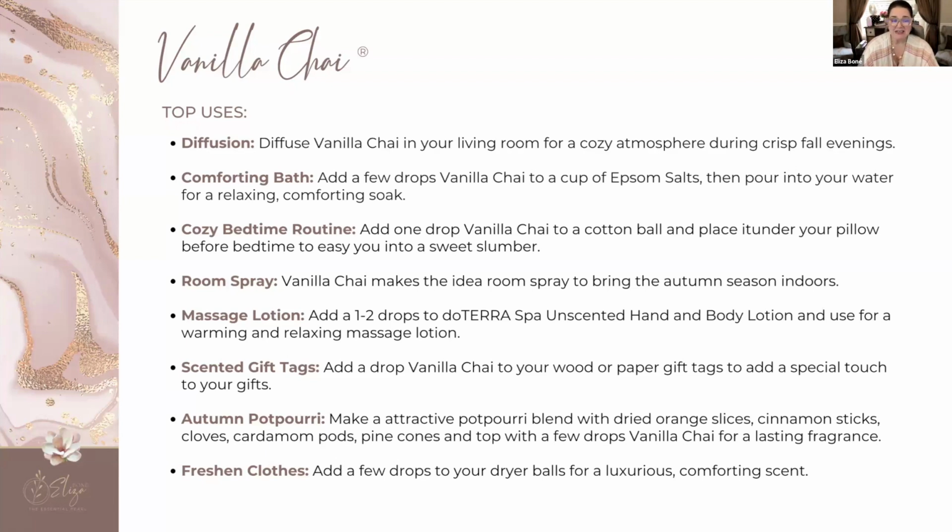Here's an interesting idea as a cozy bedtime routine. Add a drop of Vanilla Chai to a cotton ball. Place that under your pillow right before you go to bed, and then just have this really sweet slumber as that aroma lulls you to sleep. I have to try that one. I love that idea. Now, as a room spray, I'm going to be sharing a recipe in just a second, but a room spray is a wonderful way to use Vanilla Chai.